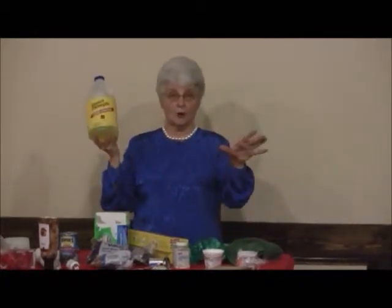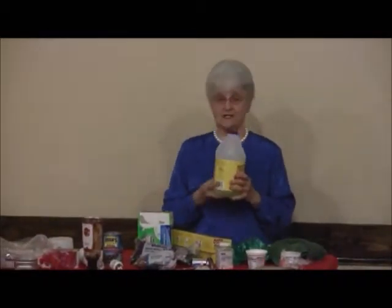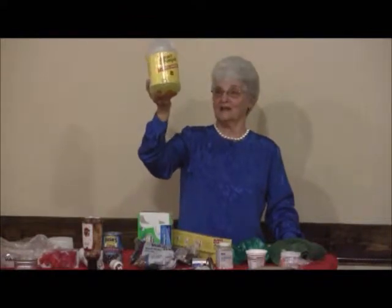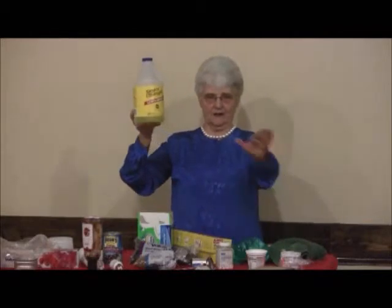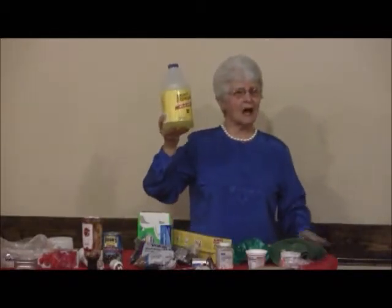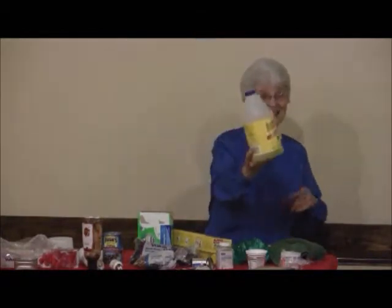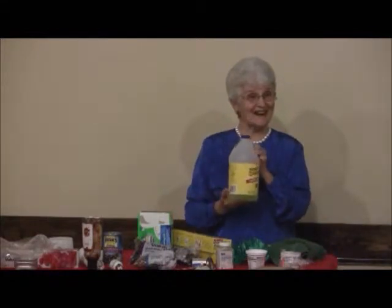And if you've got a greasy mess on your stove, if you've been frying stuff like I've been frying stuff, you can put this on your soapy dish rag and go over it, and your grease is gone. It's good for getting it off your cabinets, too, where it collects. Yeah, and your countertops. It does everything. It's good for floors. Yes, it is.